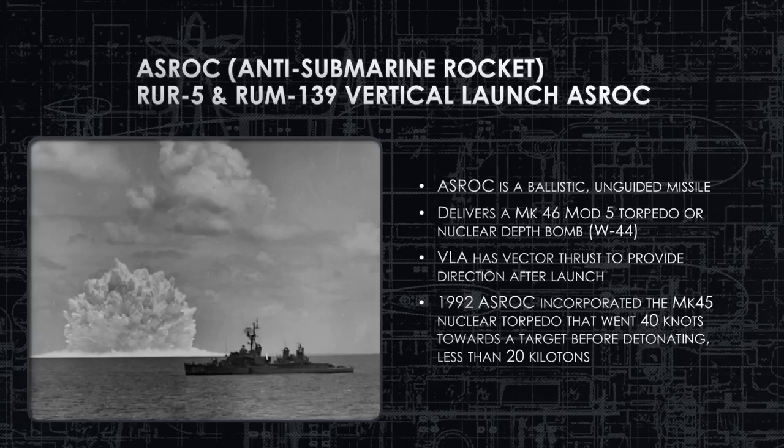Let's talk a little bit about ASROC. ASROC's a terrifying weapon for the submariner. The ASROC comes in two different varieties. The RUR-5, which is the rail launched, that's the twin launcher with the arms. And it has the RUM-139, which is the VLS from the Mark 41 VLS launcher that we're going to get in the next baseline. So ASROC is a ballistic missile.